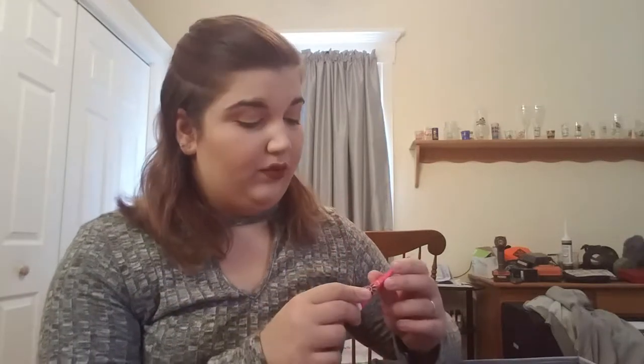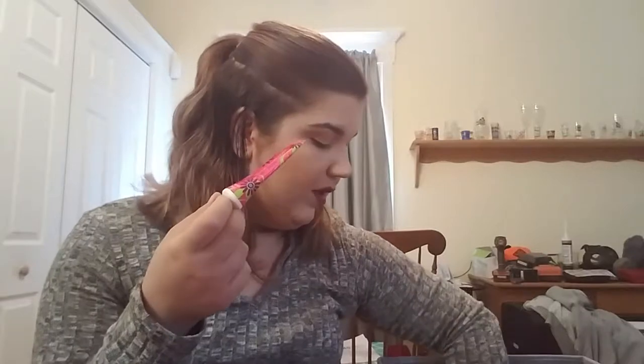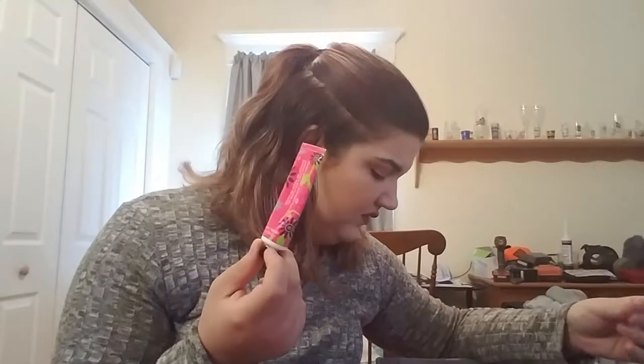Let's see. I went through the, I want to say this is April, Flower Garden Scented Hand Cream. This is pretty good, but it's not the best hand cream, so I'm just trying to use up all the ones from this line and get rid of them because I still have three more.